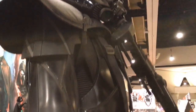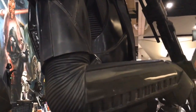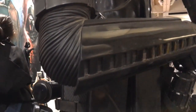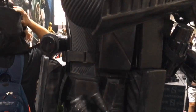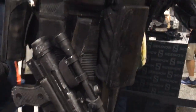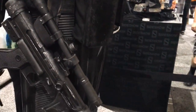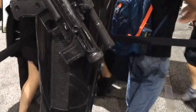So has everyone seen Rogue One? I love the fact that we're gonna get a Star Wars movie basically every winter now. I'm so excited for The Last Jedi, but Rogue One was such a cool experience to see in the theaters, especially because I didn't have to wait another year for the next part of the story, another 2 years. So that's pretty exciting. This is the Death Trooper life-size figure.